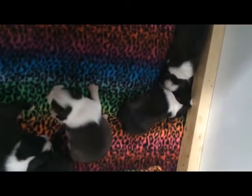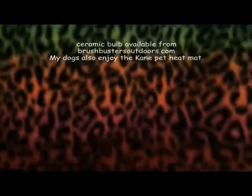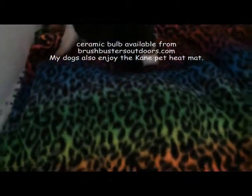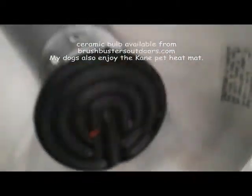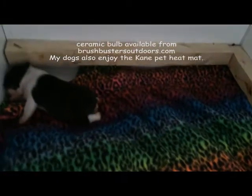I've got a heat lamp on them for Boston's. We'll keep this heat lamp on them pretty much all the time. This has a ceramic bulb that doesn't put out any light. It just puts out heat, which is good for their developing eyes.